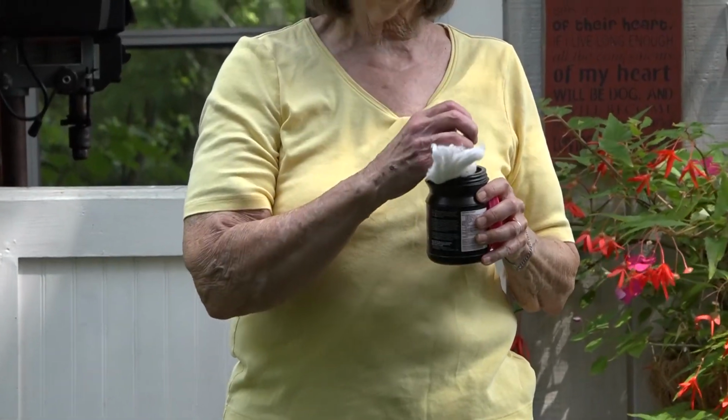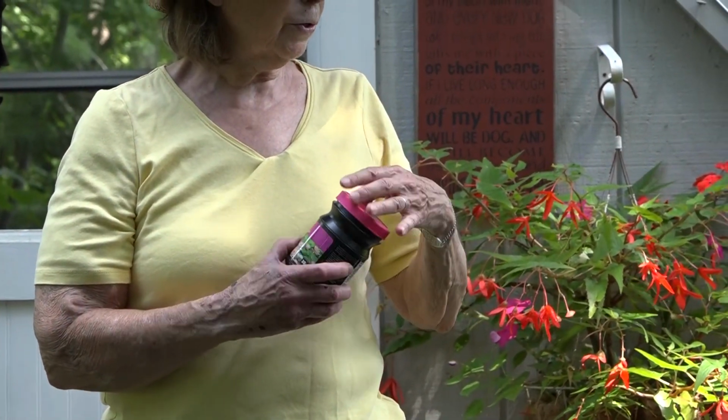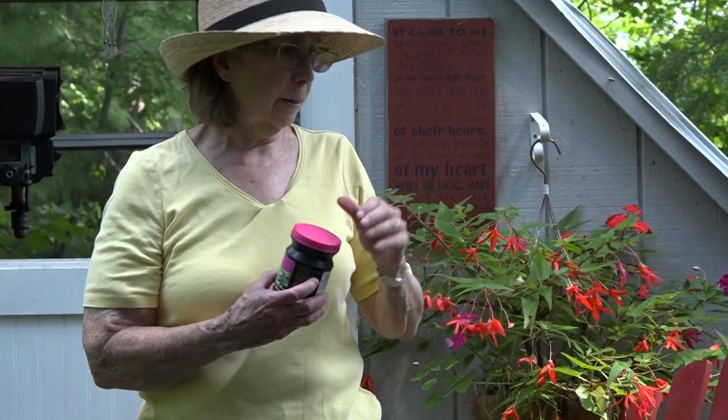Just push it into the soil about once a month. And I'll be doing that later this week, and just push it in.